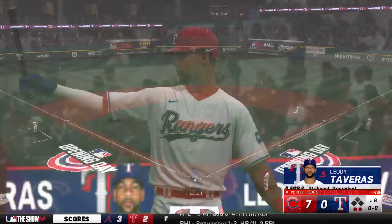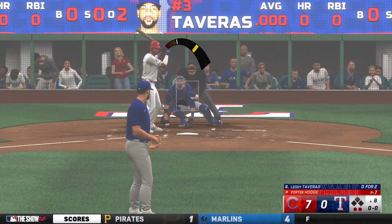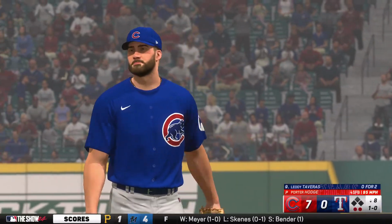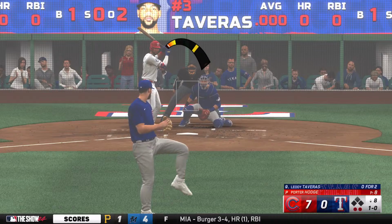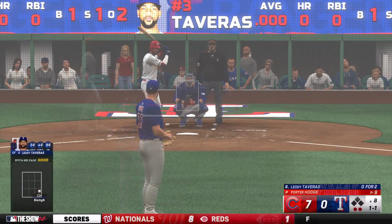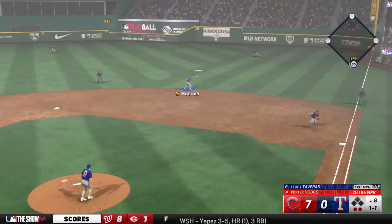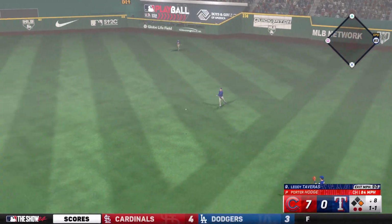Center field, number 3, digging in, Leody Taveras. Outside, low. And that is ball 1. Count 1-0. The Rangers with a lot of ground to make up here, the bottom half of the 8th inning. In for a strike, and the count 1-1. Line drive, base hit. So now back to the top of the order.